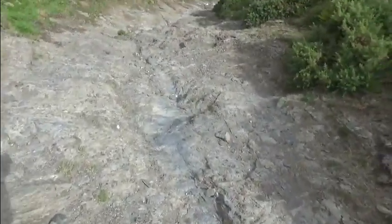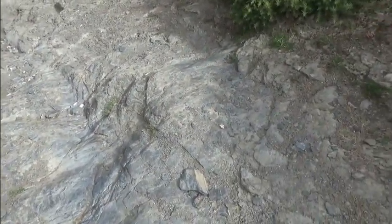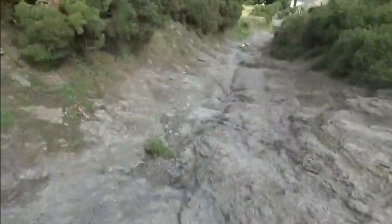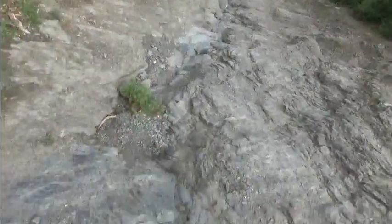Here we are, the flies have eased off a bit, but look how steep this track is. And it seems to be just all rock. This is clearly like a temporary stream bed. When it rains, this may well be full of water, and it would therefore be unpassable. But I'm just making my way down here. You've just got to be very careful when you go down here.